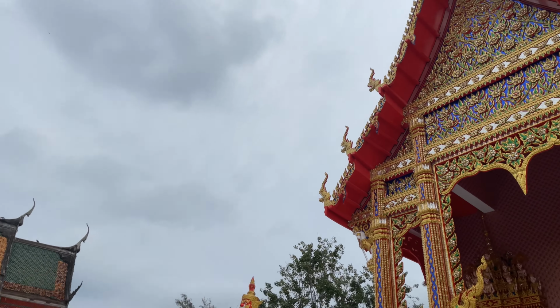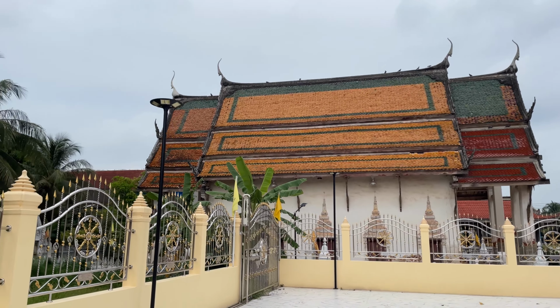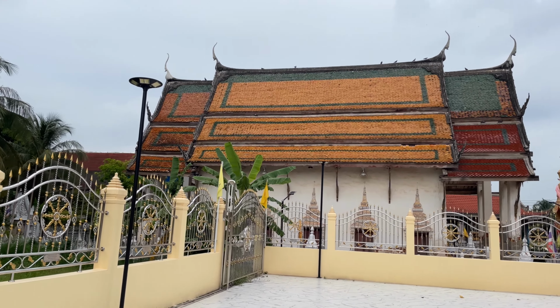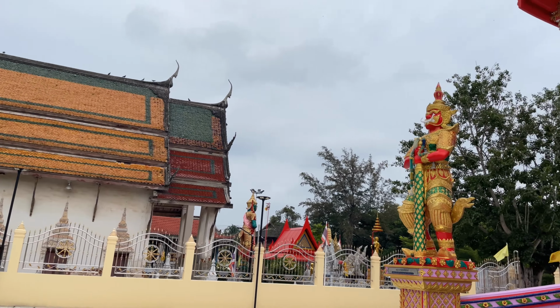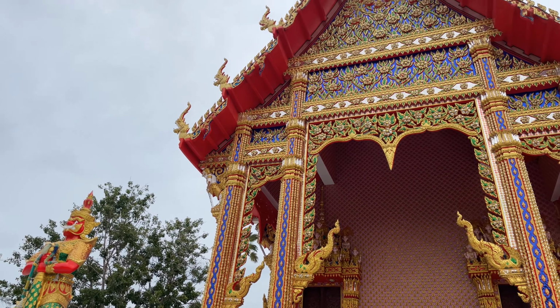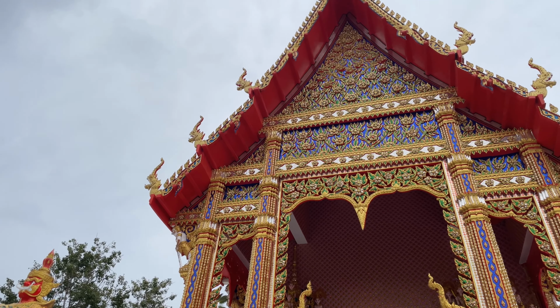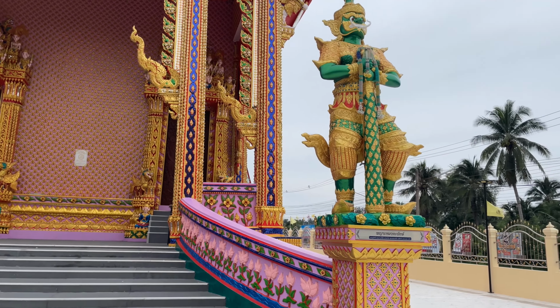And then compare that to the old hall that's right over there. So the old hall needs a little bit of TLC, but by far, to me, that's the best part of this temple. The new building is quite cool, but the old one is even better. I just like the historical part of it, and they still keep it around instead of just bulldozing it, and people can still go and enjoy.